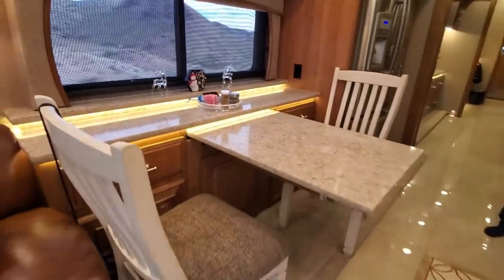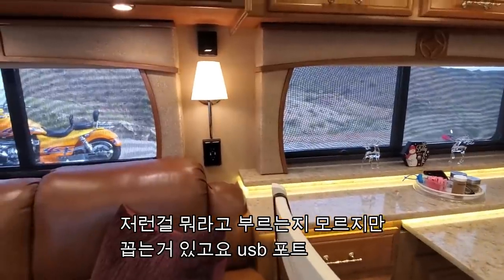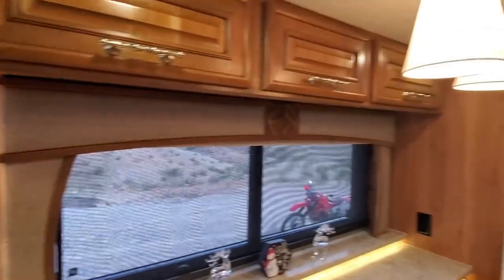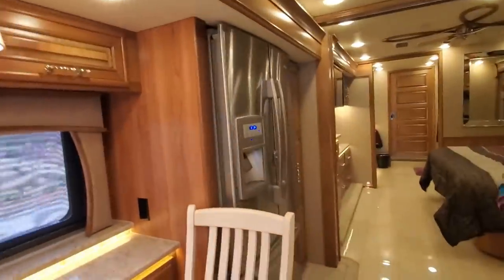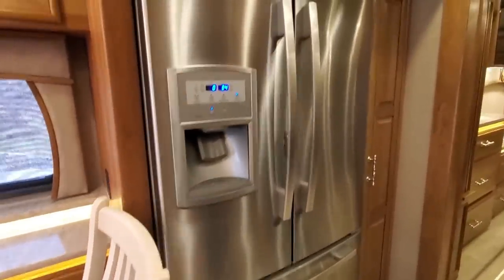Got our computer under there. And then they got all the hookups, I don't know what they call them, USB ports or whatever. Oh, yeah, and the speaker is a nice one. Wow, it's a big refrigerator. It's got an ice maker and stuff.